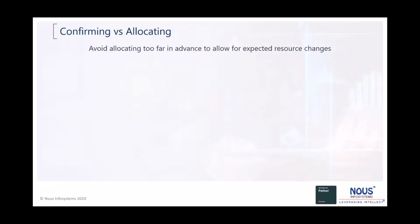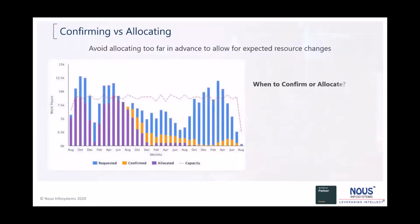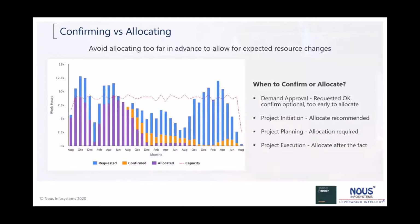One thing as part of the best practice, you need to avoid allocating too far in advance to allow for expected resource changes. Back in the day when projects were done in a very simple manner using the age-old Microsoft Project, we were just focused on looking at the Gantt chart, the start and end dates, and allocating the resources with that. Now that we have started working in complex enterprises, one thing that we have to really keep in mind is do not allocate too far in advance. It never works. You have to be nimble, you have to be agile, and then manage your projects, whether it's resources and your best guess funding. All those things are iterative. That's going to change as you execute small or big projects.